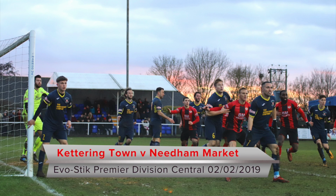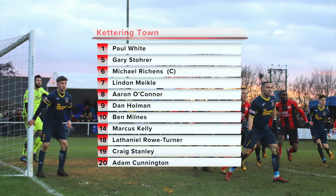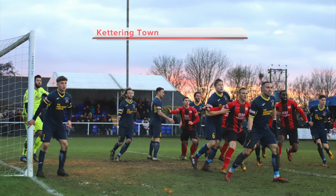I'll just go through the two teams for you now. So if you just joined us, it's Paul White in goal for Kettering. 5 is Gary Storer. 6 Michael Richards. 7 Lindon Meikle. 8 Aaron O'Connor. 9 Dan Holman. 10 is Ben Mills. 14 Marcus Kelly. 18 Nathaniel Rowe-Turner, 19 Craig Stanley, 20 Adam Cunnington.